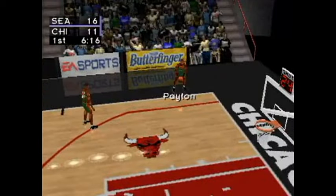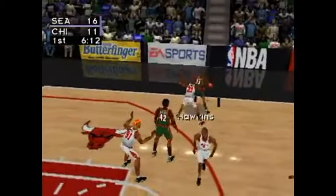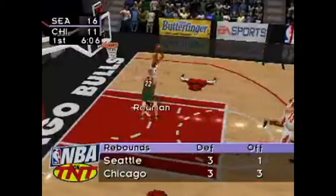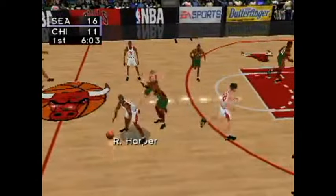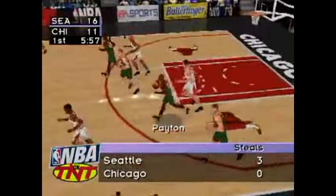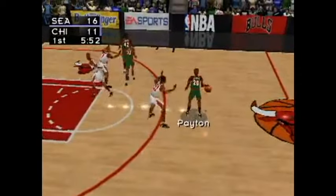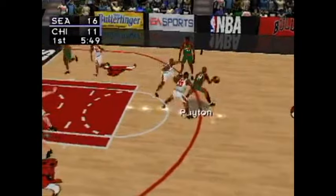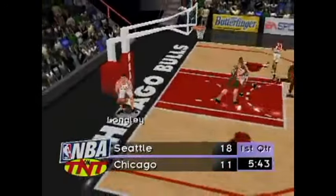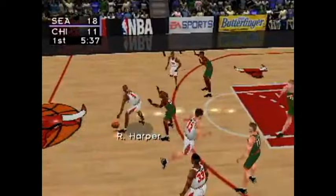Seattle ball. Inbound pass to Hawkins. He squares up with a shot. Hawkins misses the jumper. Harper to Pippen. From the right side to Longley. Payton puts up the shot. He couldn't get it to fall. Grabbed by Baker. Off the backboard. The Bulls 11. The Sonics 18.